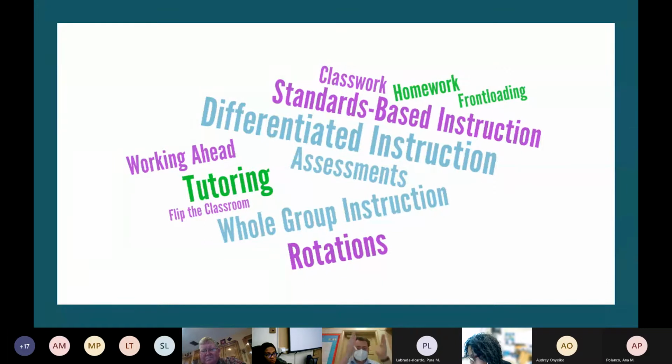You can assign Frank standard 2 work, and you can check it all. It works perfectly for assessments. As I already explained, we have quizzes, we have tests. You can see student understanding by how many crowns they've got, by their scores and assessments. You can use it for whole group instruction. You can use it for rotations. Different groups work on different things. You can use it to flip the classroom. Again, talking about front loading. You can use it for tutoring by assigning different things to different students.